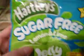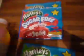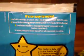And another absolute favourite one is this Hartley's sugar-free jelly. I've got 3 flavours here. I've got the lemon and lime, the raspberry and the orange one. I think they do blackcurrant as well. This is less than 10 calories per portion, but if you actually read the back, it makes 4 portions, and each of those portions is 8 calories, which is a quarter of a fluid pint. But I actually like to have half a pint, so that's a 16 calorie snack.